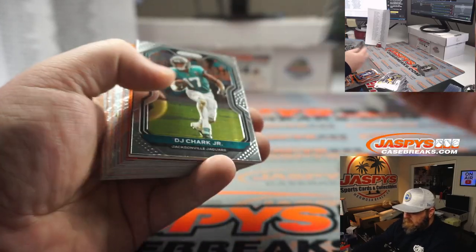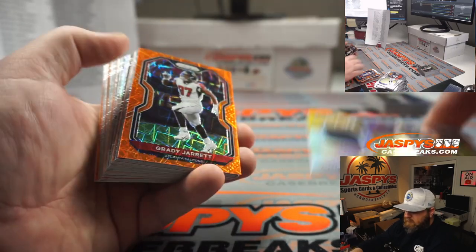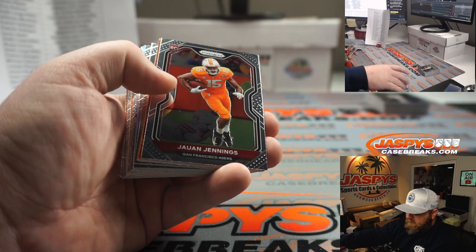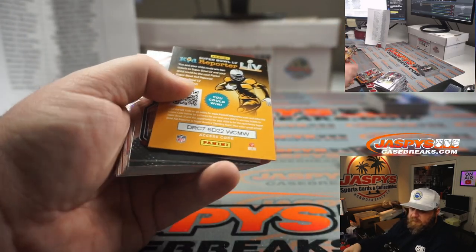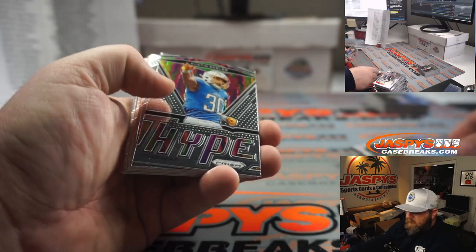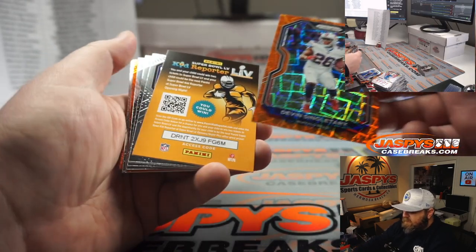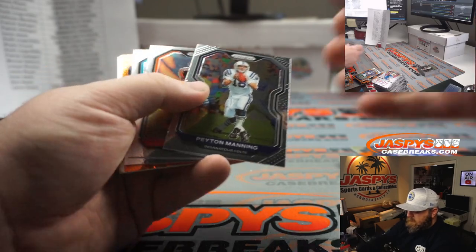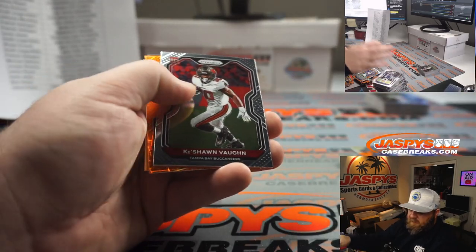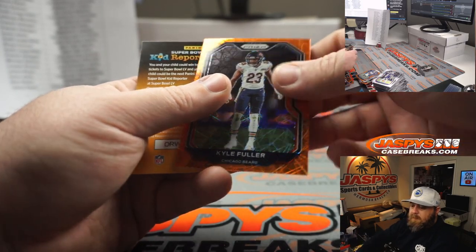Two boxes left. Chase Claypool for the Steelers, Michael Gallucci. Grady Jarrett for the Falcons, Keith Lingfelter. Jauan Jennings for the 49ers, Joseph Rayner. Lynn Bowden Jr. for the Raiders, Elvis Ekman. Kenny Moore, silver for the Colts, Brian Crouch. Josiah Deguara for the Packers, Tony. Devin Singletary for the Bills, Elvis Ekman. Jacob Eason for the Colts, Brian Crouch. Ke'Shawn Vaughn for the Buccaneers, Karen Steele. Kyle Fuller for the Bears, and Keith Lingfelter.